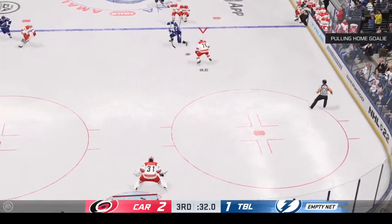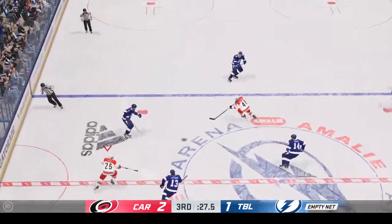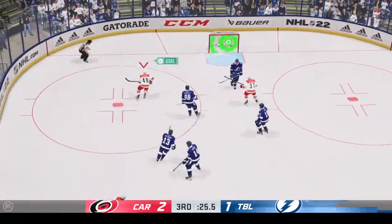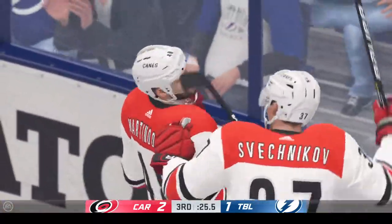They go on the attack through center. Carolina's looking to break out of their own end. The Bolts really need a goal here. They pulled the goalie and the extra attackers out. He scores into the empty net, and that's all she wrote.